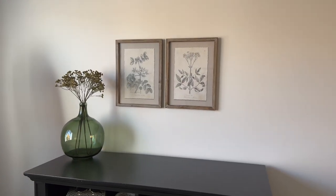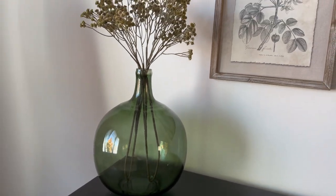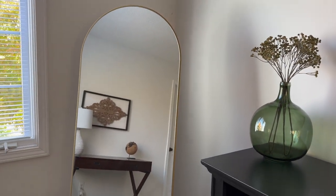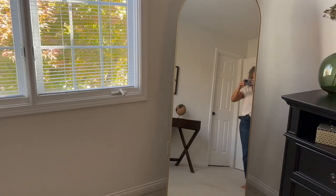Randy hung these pictures for me that I got at Hobby Lobby. I got this vase at Magpie Market Days. And these are the little sprigs that I got at Hobby Lobby. I got a new mirror and I decided to move it over here in the corner so that I had all the light coming in from this beautiful window.